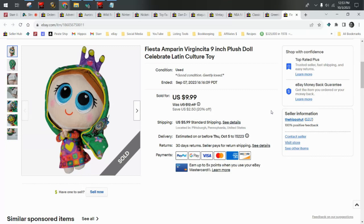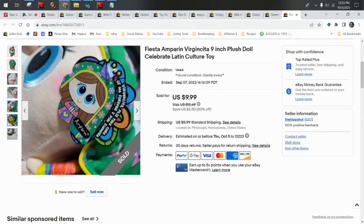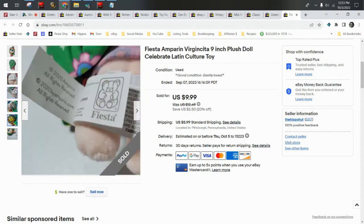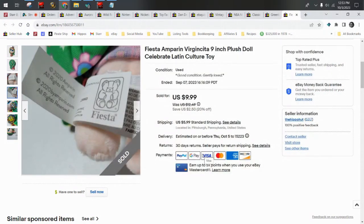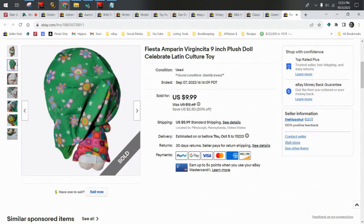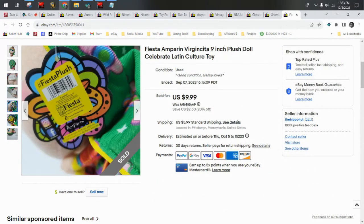We'll start with the Fiesta Amperin Virgin Cita. This is apparently from a show that Star's not aware of because her kids are grown and out of the house. But y'all, if you find these dolls, get them. Yeah, she sold for $9.99, but she sold in like a day. So anything I can flip that quick to get that fast of a return on my investment, I'm all for it, even if it's bread and butter prices. So get a good look at her.